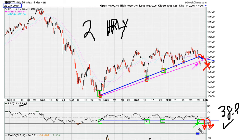So sometimes using both price and RSI is probably the best way to go instead of using one and ignoring the other.